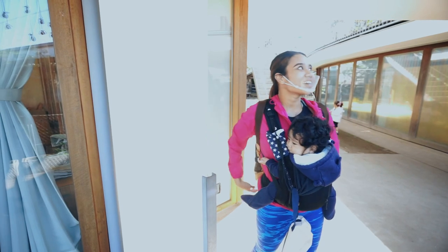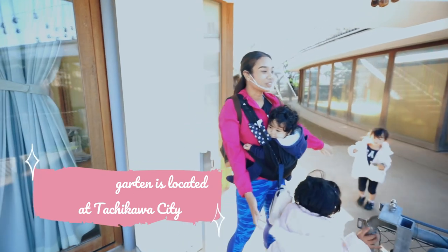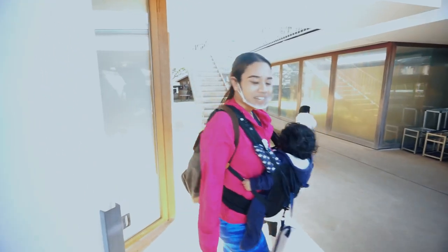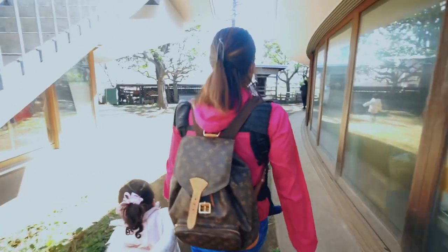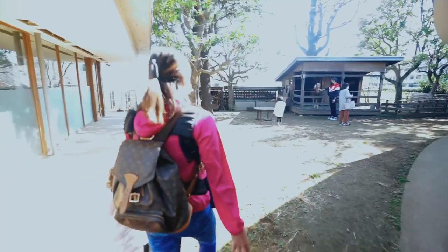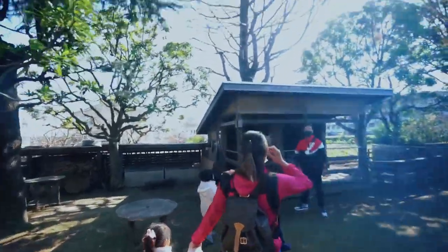Today, nandito tayo sa isang kindergarten sa Japan. I read this: the best kindergarten in the world now. So I was intrigued, kaya pinuntahan ko. So tara, sabay kayo sa akin. Hindi ko rin alam what's inside eh. Wala akong idea. But sabi nila, itong kindergarten daw na to, they draw kids much more closer to nature. Kaya ganito yung theme nila. Ganito yung architecture. Kasi merong open space sa itaas.